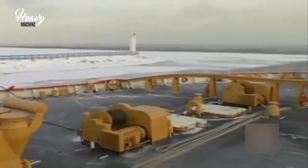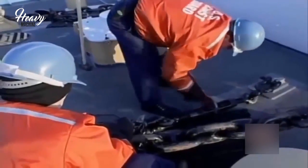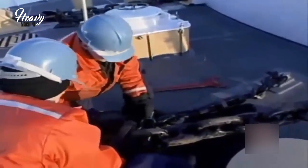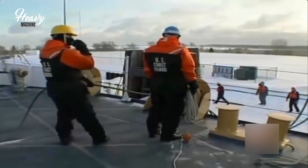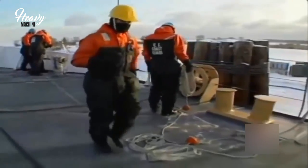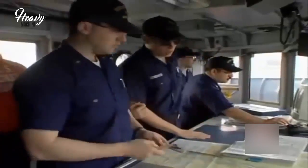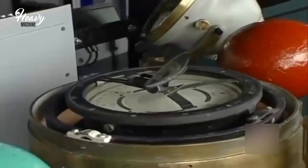But the years of ice breaking have taken their toll, and the mighty Mackinac is beginning to show her age. Because of her age, it's costing a lot of money to keep the Mackinac operational, and it also takes a lot of people on board to do the maintenance. Plans right now are to replace this ship with a new icebreaker that'll be multi-mission in nature. But until a replacement is built, the Mackinac remains on patrol.